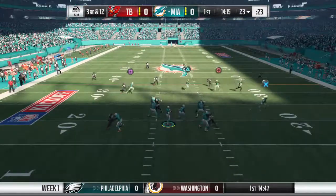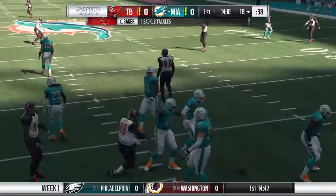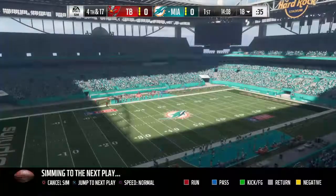Now it's Tannehill. Oh, the Buccaneer pressure too much. Down he goes. Chris Baker, he's the one that gets him down.